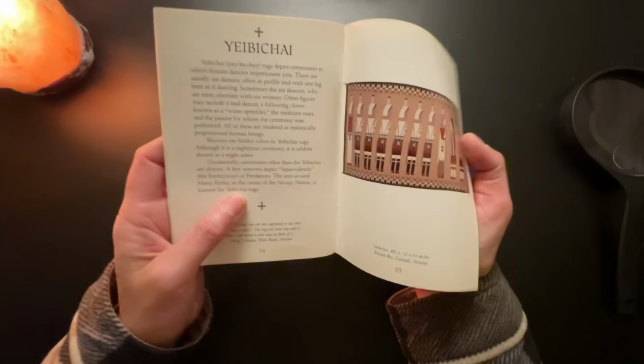One leg bent. I don't see that any of these people have their leg bent. Sometimes the 6 dancers, who are men, alternate with 6 women. Other figures may include a lead dancer, a following clown known as a water sprinkler, the medicine man, and the patient with whom the ceremony was performed. All of these are rendered as realistically proportioned human beings.